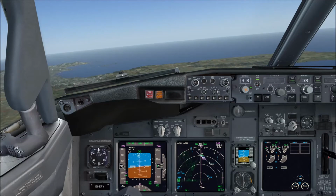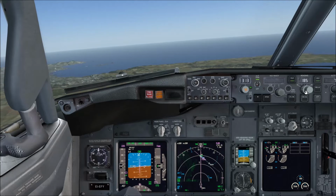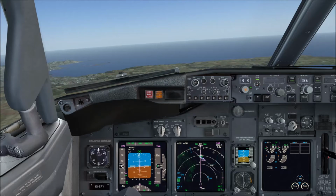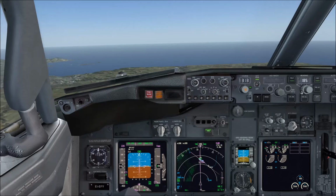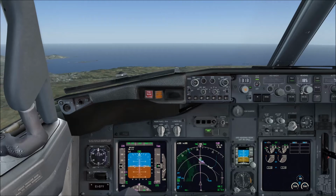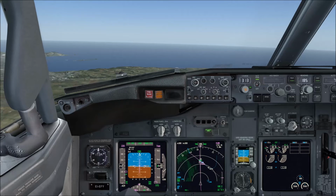The speed restriction is at the following waypoint, but you'll find that if you wait until the next waypoint, you'll have a little bit of difficulty reducing the speed. At least that's my experience in the simulator in particular here. So I just want to be a bit ahead of the game and reduce the speed early.